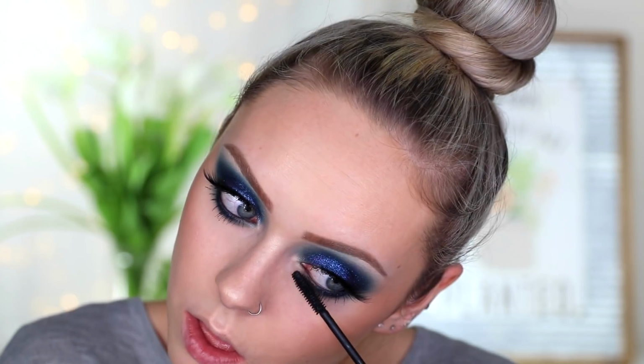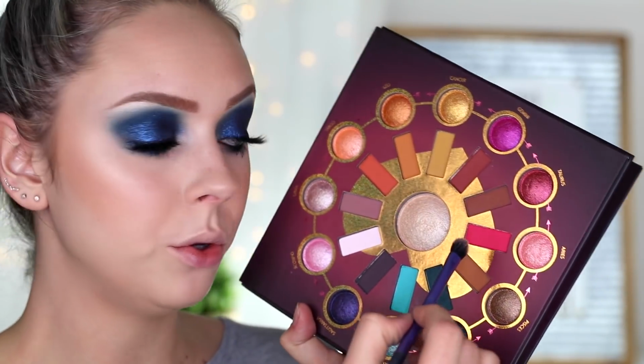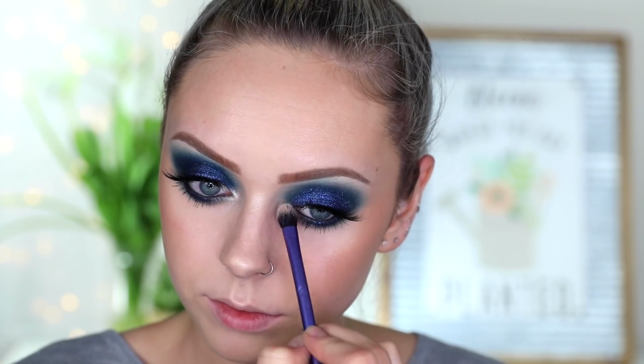Okay, it's actually turning out pretty. Yay. All right, I'm going to coat my lower lashes with a bunch of mascara. And I'm going to highlight my inner corners and a little bit more on my face.